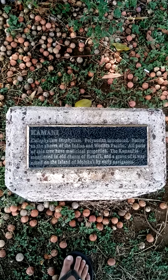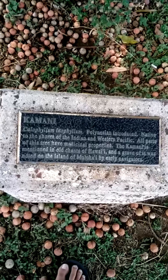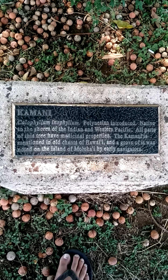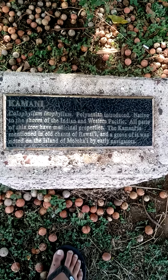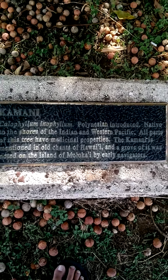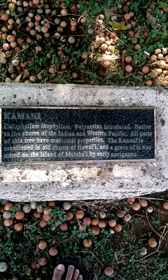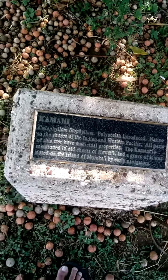We're here at Sand Island Harbor. Here we see the Kamani tree, a Calophyllum inophyllum, Polynesian introduced, native to the shores of the Indian and Western Pacific. All parts of this tree have medicinal properties. The Kamani is mentioned in old chants of Hawaii, and a grove of it was noted on the island of Molokai by early navigators.